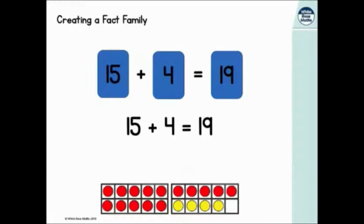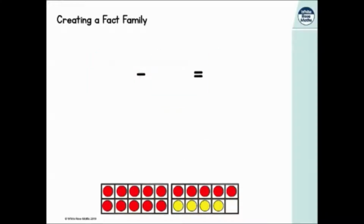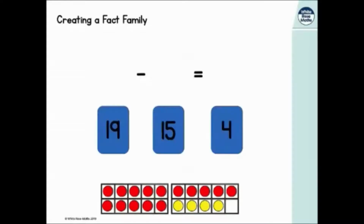But there is another way we can do it. 15 and 4 are commutative. Our 2 parts can go either way round. So we could have 4 plus 15 is equal to 19. So what about subtraction? Same 3 number cards, 19 the whole, 15 the red counters and 4 the yellow counters. Can I just slide them into my number sentence? Pause the video here and have a go.